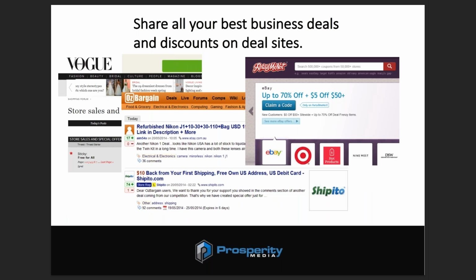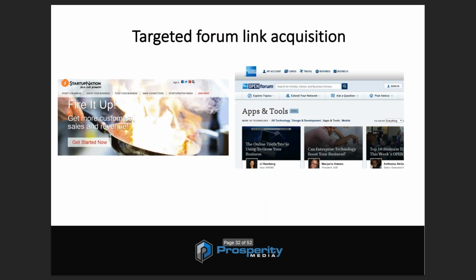Sharing all your best business deals. If you've got a deal for your business, you can share it onto sites like OzBargain, Vogue, RetailMeNot. These sites love deals. So if you're running an e-commerce or a deal site, ensure that you're active on these types of sites because they can be very beneficial for generating traffic and links.